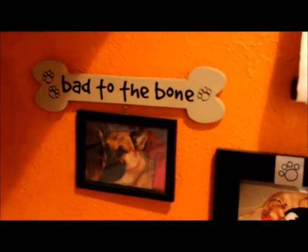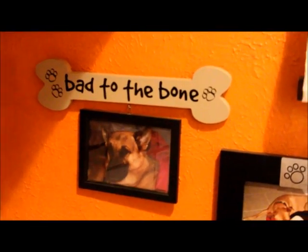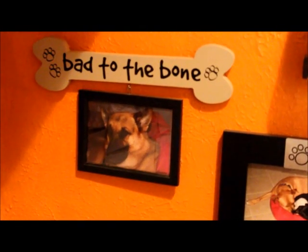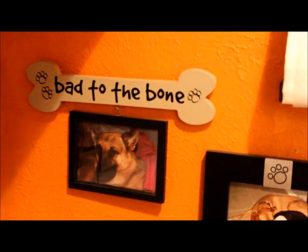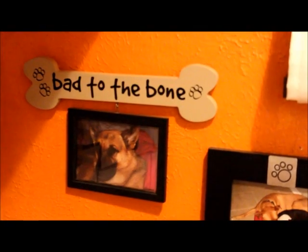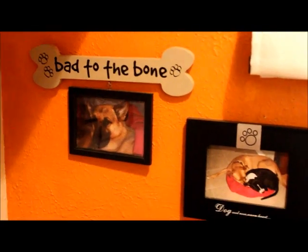Here is a little picture frame. It says, bad to the bone. I got this as a gift from a friend of ours. And that's a picture of our German Shepherd Cheyenne. You've probably seen her in a vlog before. And I saw that at Bed Bath & Beyond, and I believe it was $20. So we're very glad we got that as a gift.